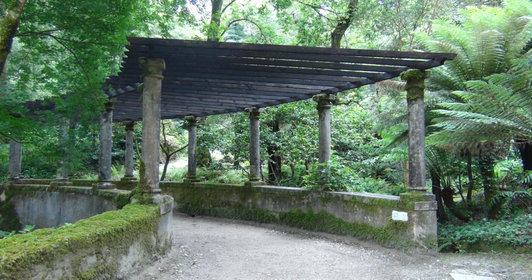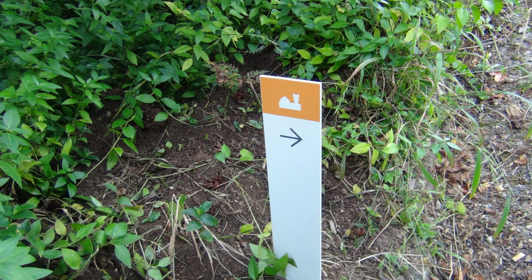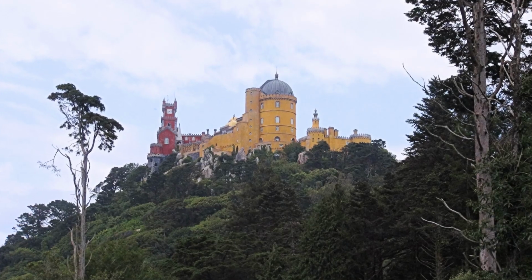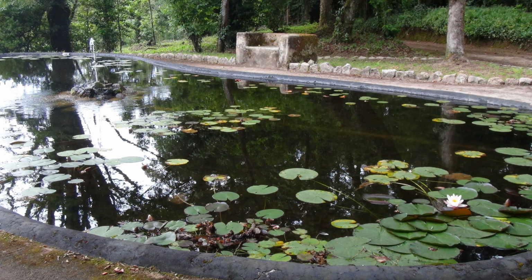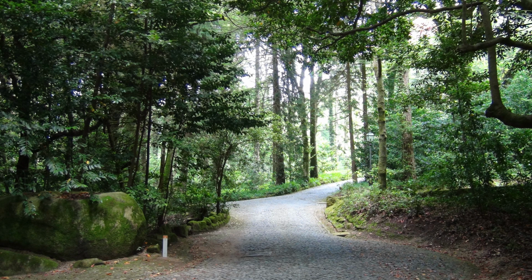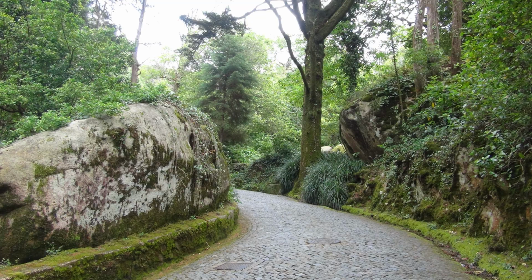Returning through the pergola, I followed signs for the palace. The trees have grown up so much that viewpoints of the palace are limited. The 200 hectares of forest has a labyrinth of crisscrossing pathways, and it could easily take 2 or 3 hours walking to fully explore.